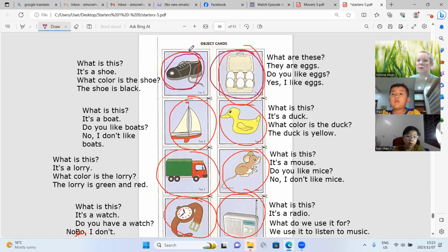Bao Chao, what is this? It's a shoe. What color is the shoe? The shoe is black. What is this, Minh Wang? It's a duck. What color is the duck? The duck is yellow.